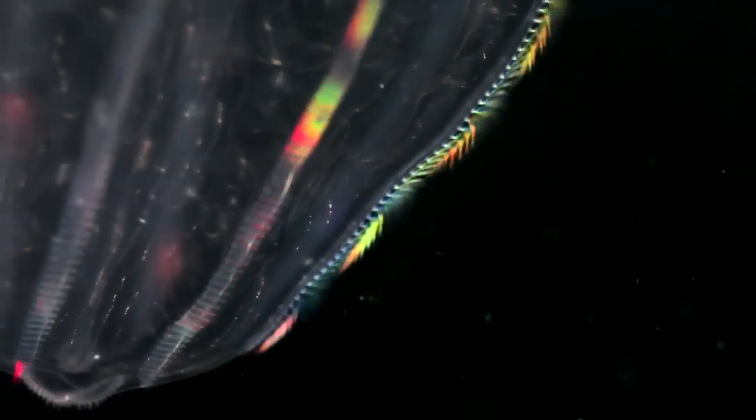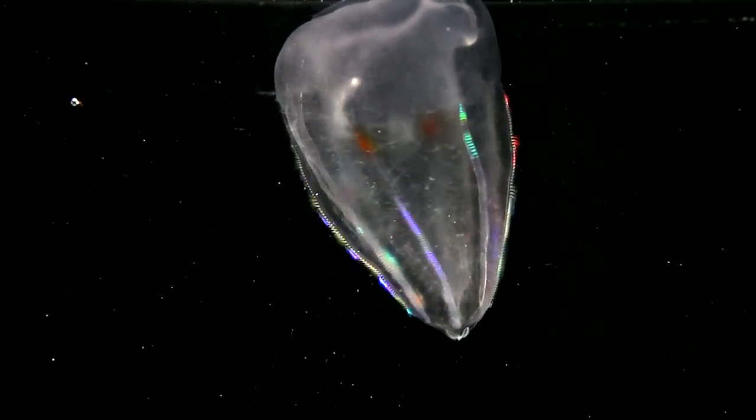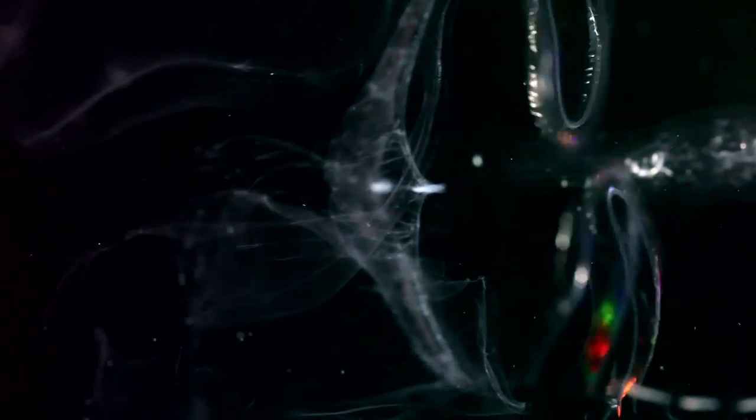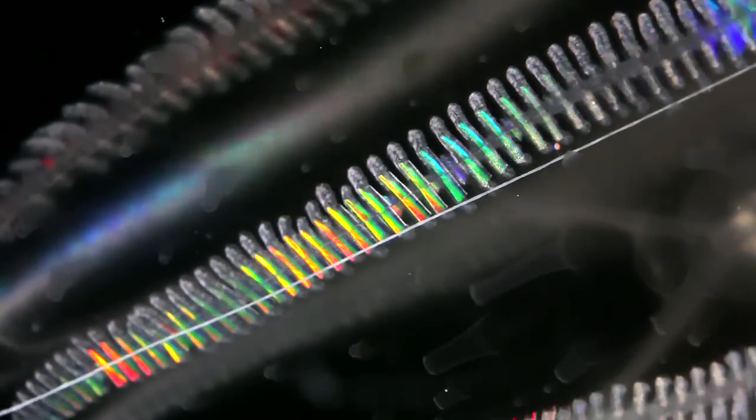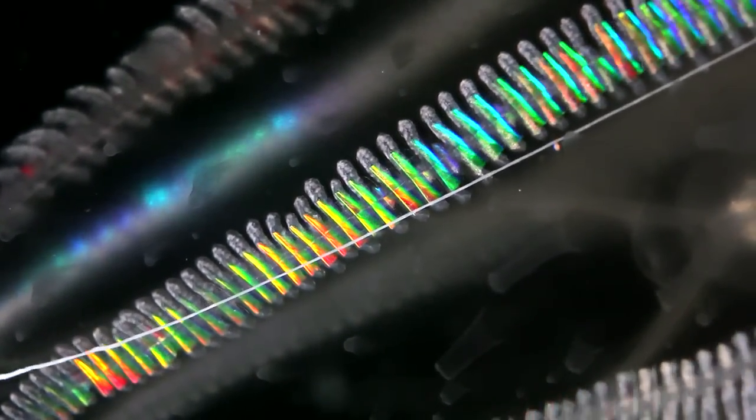From the Greek words ctenos, for comb, and phoros, to carry. Ctenophores swim by the synchronous beating of 8 comb rows made of thousands of fused cilia. As they refract light, the beating combs create shimmering waves.